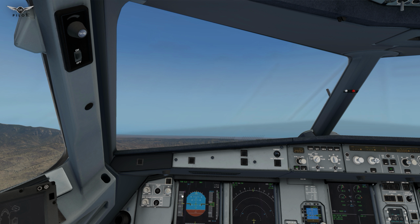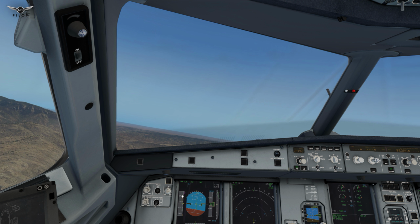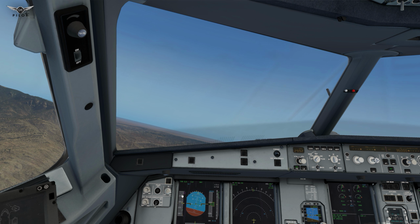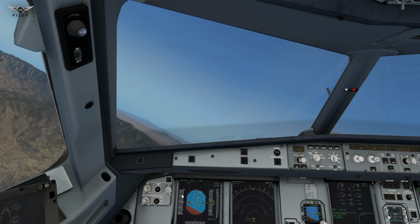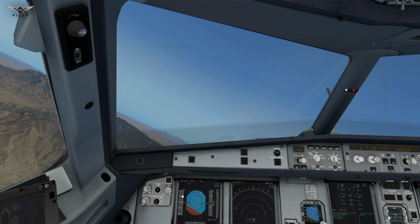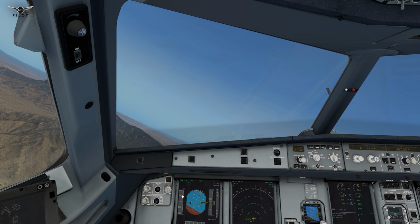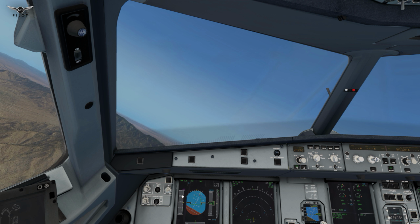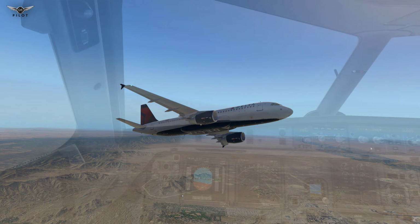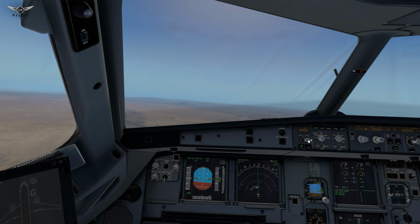Okay, and at this point we're going to begin our left turn to intercept our flight plan. I should have set the transition altitude to 18,000, which I forgot to do, and that's why we're getting the QNH blinking here on the screen. 18,000 feet, and baro reference to standard.